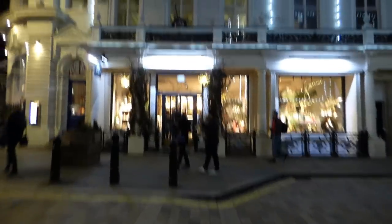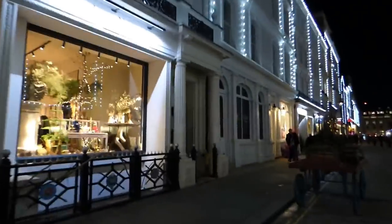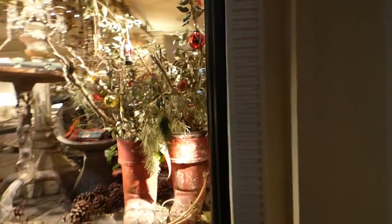Okay, we're going towards the shop. It is so pretty. I don't even know what they sell. Teapots, plants, everything. Okay, we've got to go. We might go in. Let's go in there and see. The outside of the shop has plants all over it. It's just amazing.